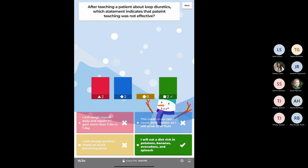All right, so the correct answer is green. Remember, our loop diuretics, those are our potassium wasting diuretics. So if my patient is on loop diuretics, they should not increase their intake of potassium because their potassium will build up because they're not excreting it. All the other options were actually effective.